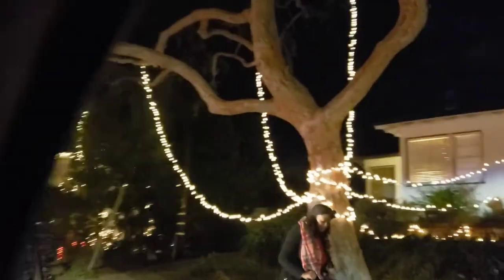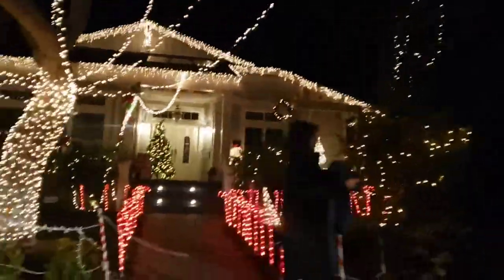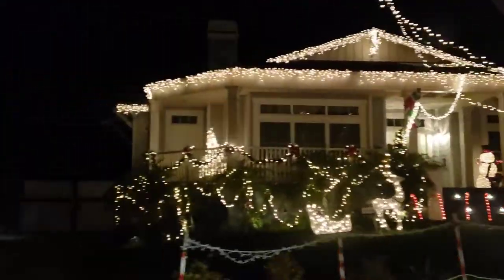Oh, there's a grunge climbing! There's a grunge climbing over there, over there in the lights. There's a grunge climbing on the lights. Up over there? Mm-hmm.